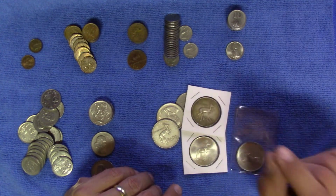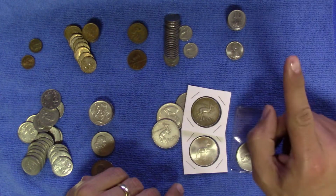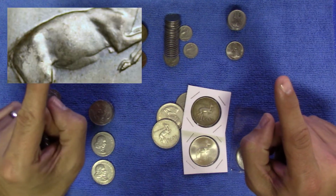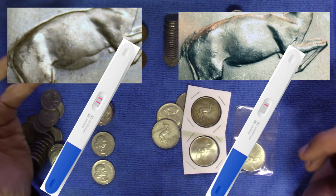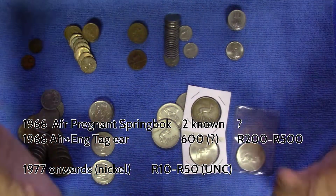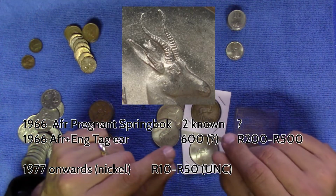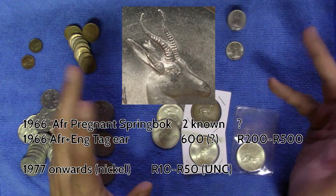Two notable variants here are the pregnant Springbok and the tag year Springbok. The pregnant Springbok only occurs in the 1966 Afrikaans 1 Rand coin, and only two are known. The pregnant Springbok looks like this and not like this. Since only two are known, it's difficult to estimate a value here. Be very careful, as online auctions are littered with fraudsters or possibly uninformed people trying to scam people with so-called pregnant Springboks. The tag year Springbok also occurs with the 1966 1 Rand and is more readily available. Depending on condition, they are worth around 200 Rand to 500 Rand per coin.